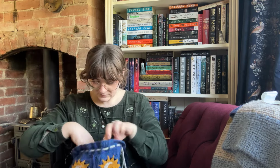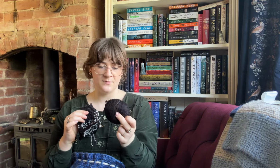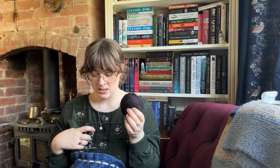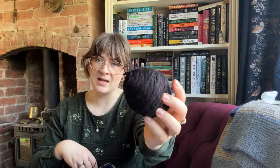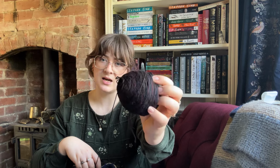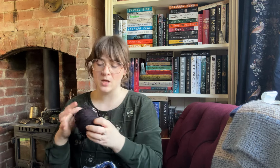So for this I am using the Knit Pro Symphony Terra yarn, and I'm not sure of the colour of this one because when I bought this hank it was missing the label, but it's a beautiful sort of black with burgundy mixed into it, so it's slightly variegated in tones of black, grey and burgundy.